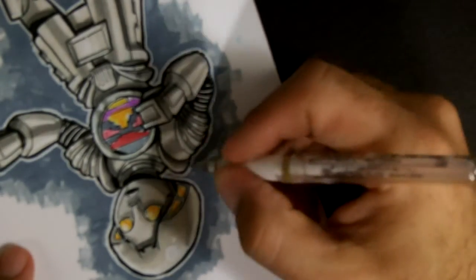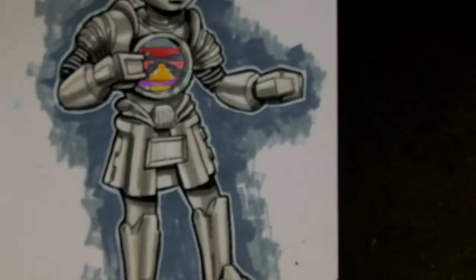So this, again, is Twiki and Dr. Theopolis from Buck Rogers in the 25th Century.